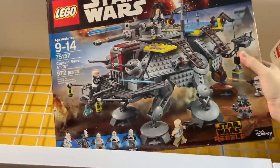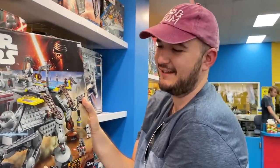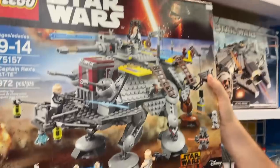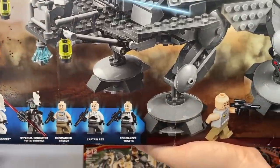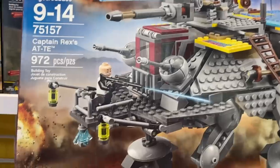But check this one out. This one's kind of cool because Emily and I have been watching a lot of Rebels lately, and I was telling her about this set. Lego made a set of Captain Rex's AT-ST, but look, for some reason, they just didn't bother including their helmets.